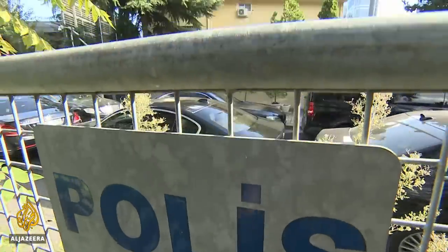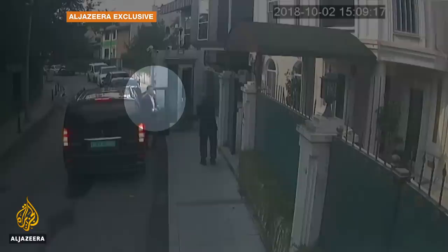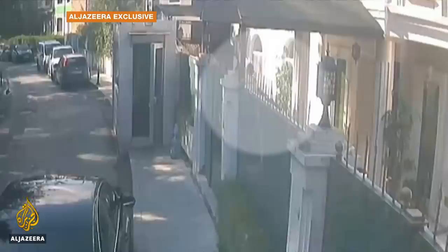It's been 3 months since the murder of Jamal Khashoggi, and his body still hasn't been found. But this video could throw more light on the sequence of events after he was killed. The pictures appear to show members of the Saudi hit team carrying bags thought to contain his remains into the Saudi consul general's residence.